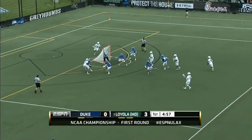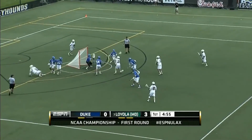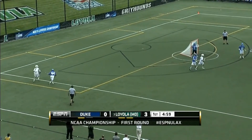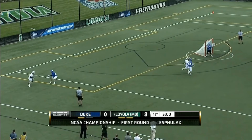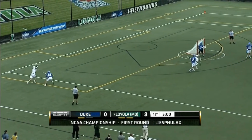Look, he gets the edge. And the slide comes, but he gets the dump off. Now that player missed the shot. So unfortunately, Loyola doesn't get the goal there. But let's look at what was different between the last excellent individual defense and what happens this time. So this time, he throws that poke check right at the split.